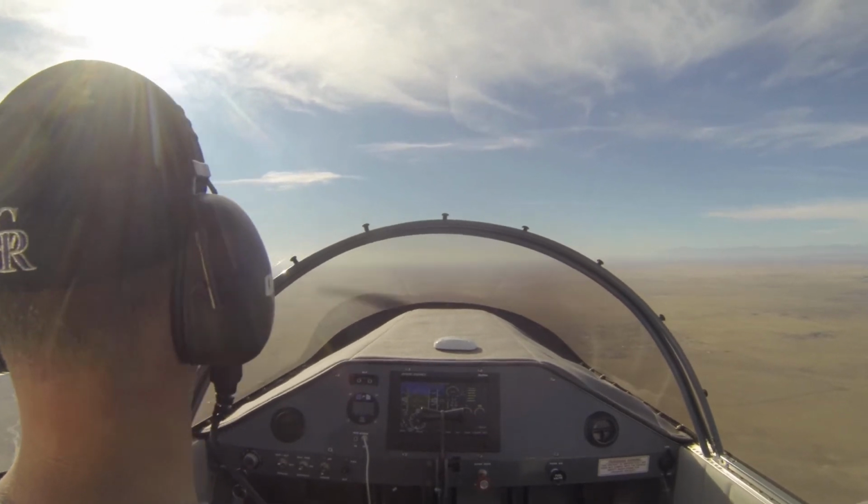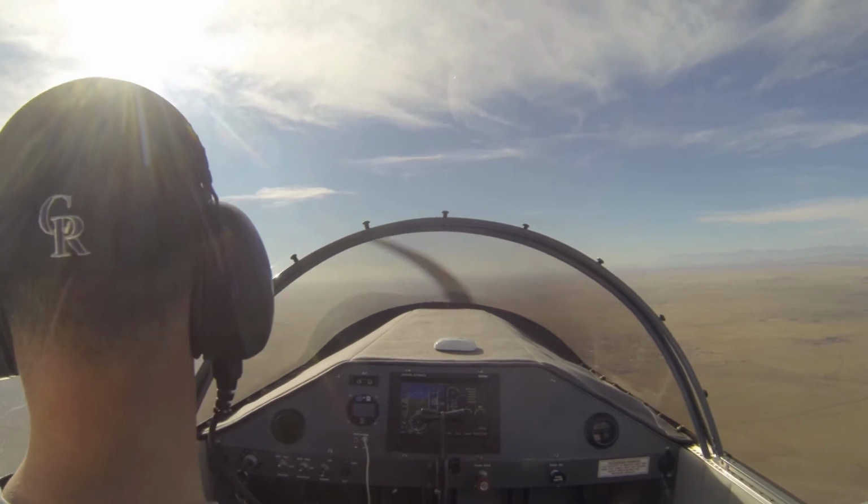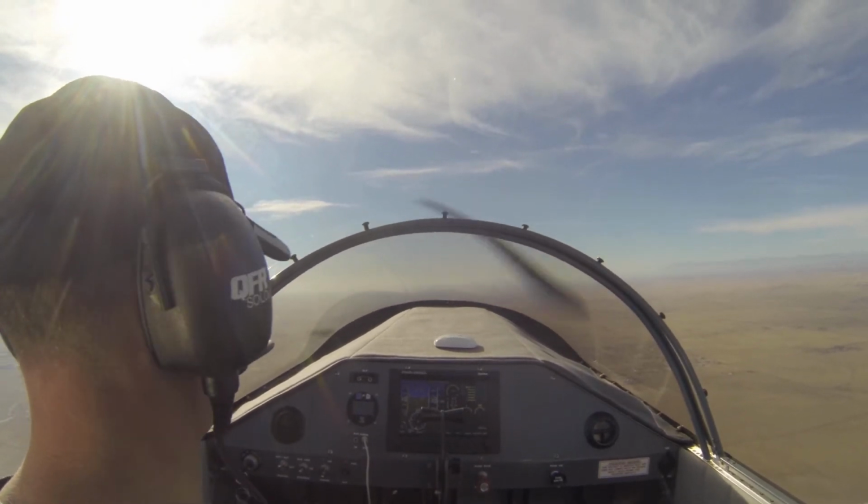Lyman traffic, 242 Alpha Delta is 2 miles to the west, over Lyman, entering a left downwind, runway 16, Lyman.